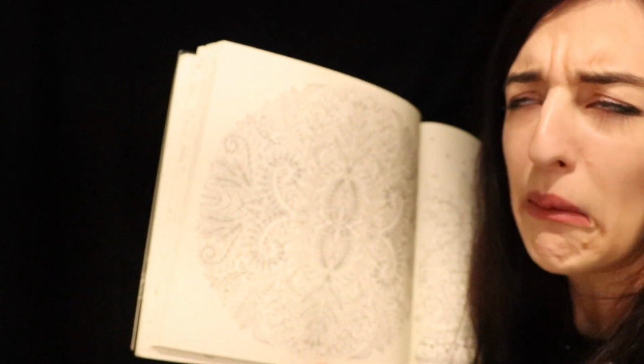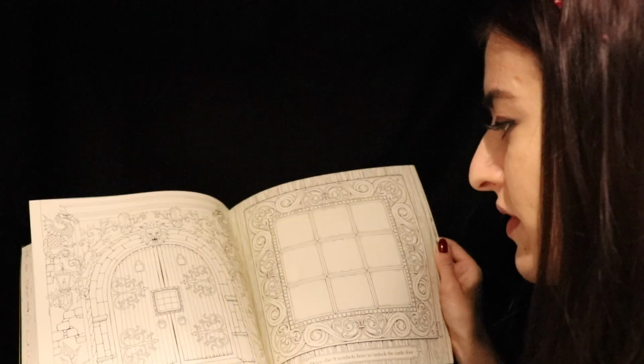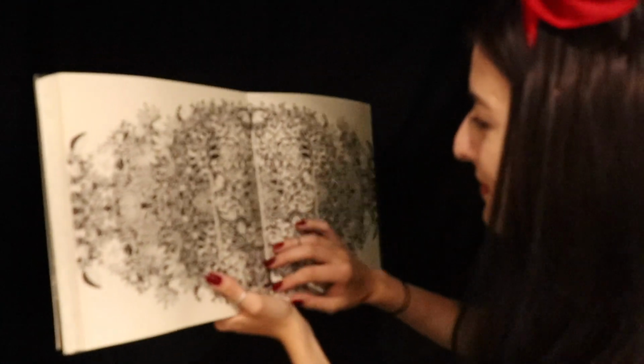Maze, that's cool. Oh, look at these. Jeez. Just amazing. Oh my crikey. Oh, there's all leaves again. Oh, I'm going to write to this woman and say, please stop doing leaves. Making me cry. Oh gosh, that's so cool. Draw the 9 symbols here to unlock the castle door. Okay, spoiler alert, we're going to do it.